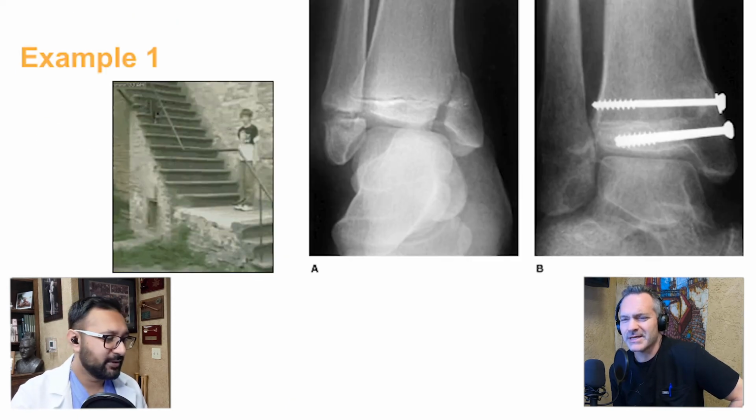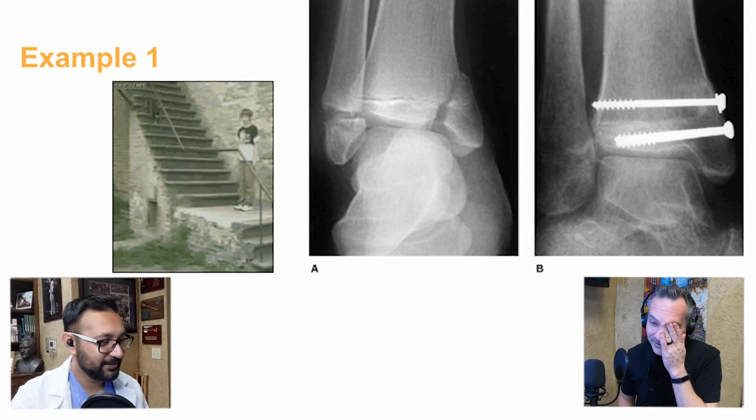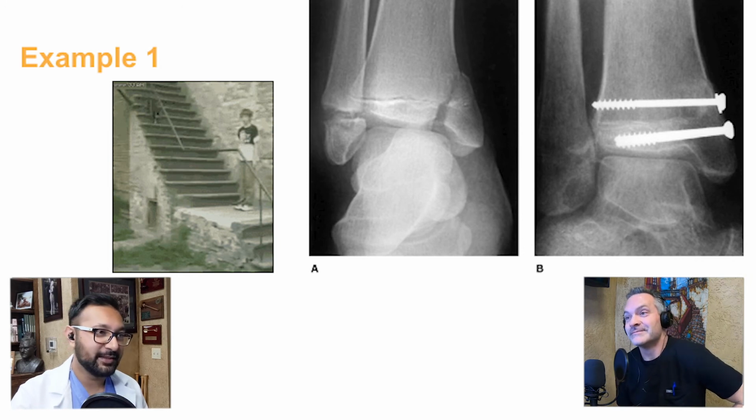Here's a simple example. That's awful. Oh, jeez. Poor kid and his cat doing a little parkour, falling face first. I hope he survived that. That's awful. They say that if you go down those stairs, he might still be laying there today.